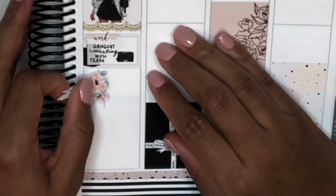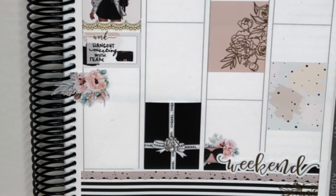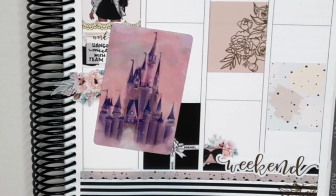Underneath that half box, I am placing down another one of those floral deco pieces from the Sweet Planner and adding another planner layered on top of it.